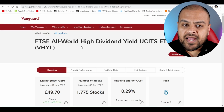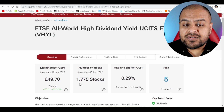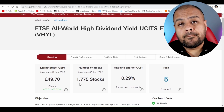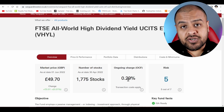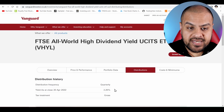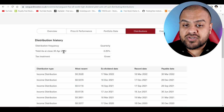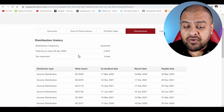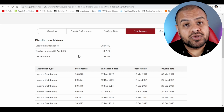Now, if we look into the Vanguard FTSE All-World High Dividend Yield, you can see it's made up of 1,775 stocks. So you're massively diversified. It has a very low charge of 0.29%. If we actually look at what it's invested in, you can see the yield at close of 30th of April 2020 was 3.25%, which is a very healthy yield. And bear in mind, the index has gone up 10.6%.